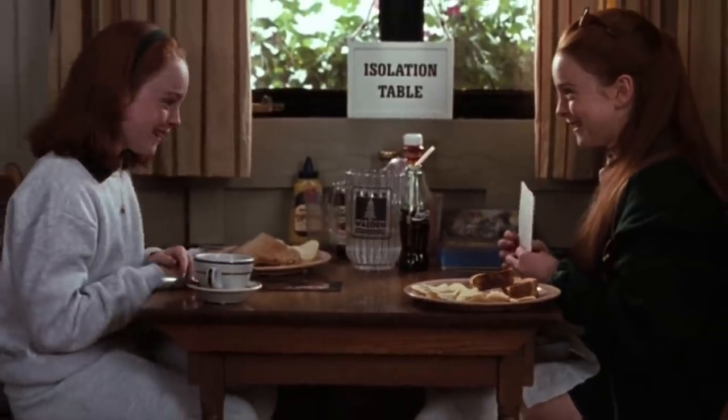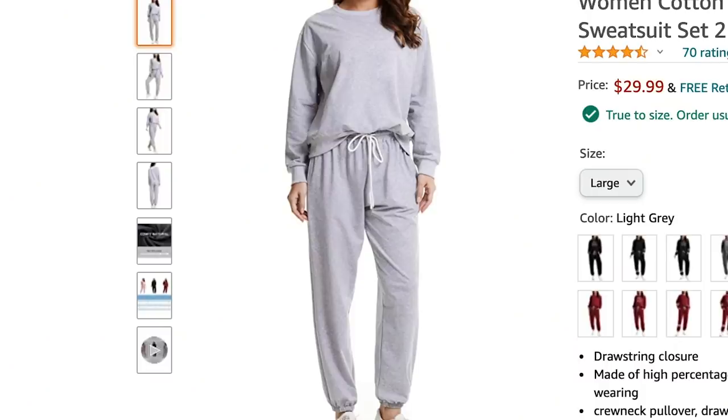So with this scene that we're recreating, one of the girls has a gray sweatsuit on, which I think is gonna be pretty easy to find because it's very 90s style, which is very in right now. Though the hardest part I'm thinking for this whole concept is going to be finding the sunglasses. 90s sunglasses aren't exactly the easiest thing to find.